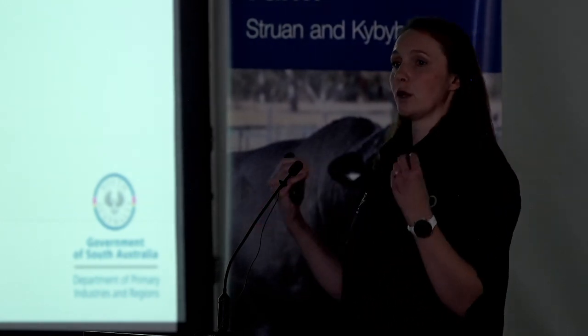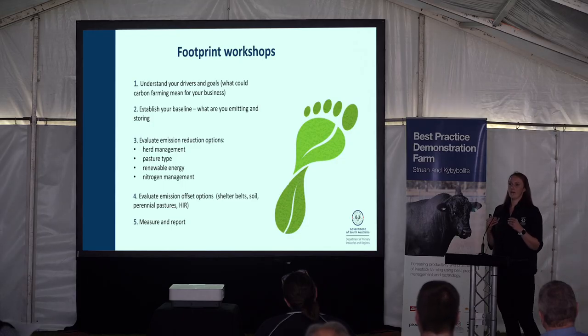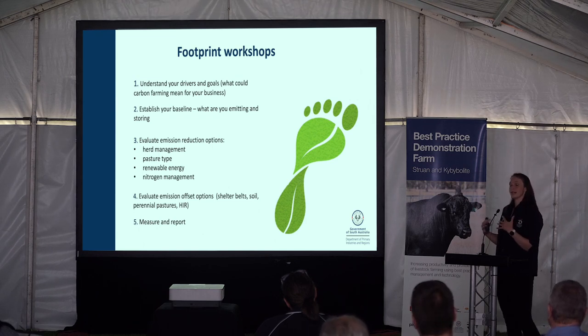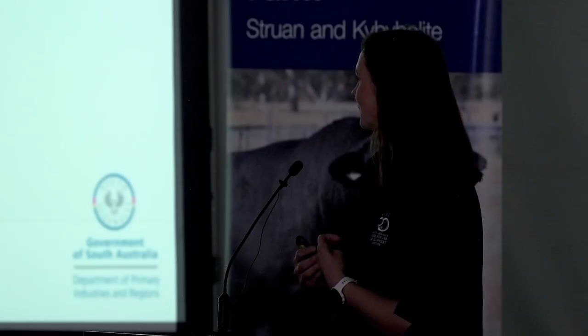Then we workshopped through those footprints to identify what your drivers and business goals are. So what carbon footprinting and carbon farming can mean for you as a business in terms of what your goals are going forward. And then to really pull apart what your emissions are, where they're coming from, and what your stores are. So how you're storing carbon on property and how we can manipulate those, and what some of the options are to go towards carbon farming in the future and potentially reducing some of those emissions.